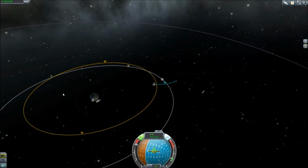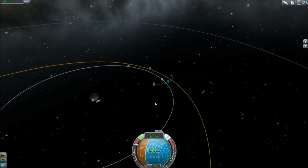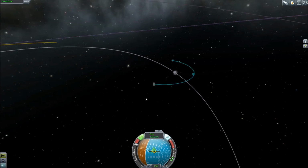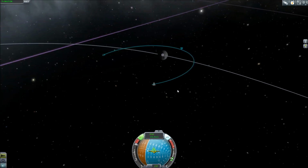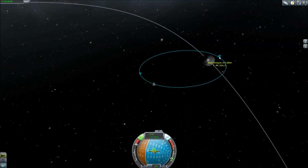You can ignore this orange circle. That's the hypothetical, if the moon wasn't here, where would we be going? Type arc. But our blue line is our actual path of least resistance. Gonna bring it down to about 100. Not that it matters too much.